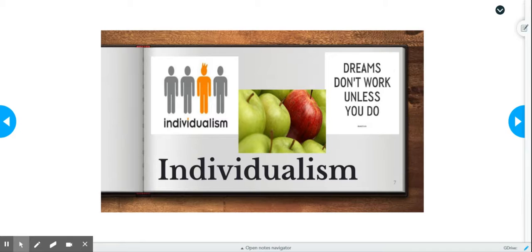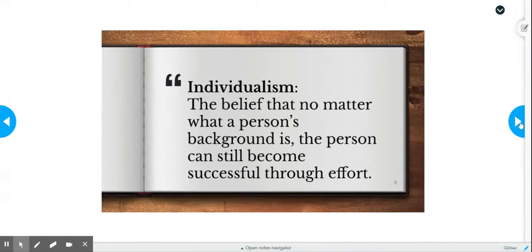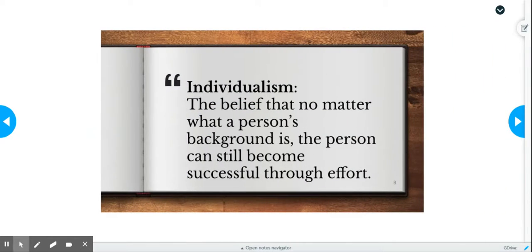Next, we have individualism. Okay, the belief that no matter what a person's background is, the person can still become successful through effort. Okay, meaning if you try really hard, you can be successful.